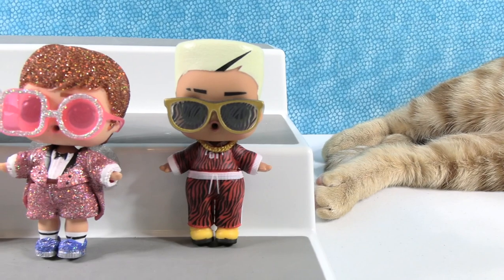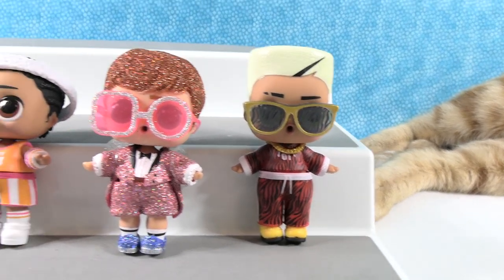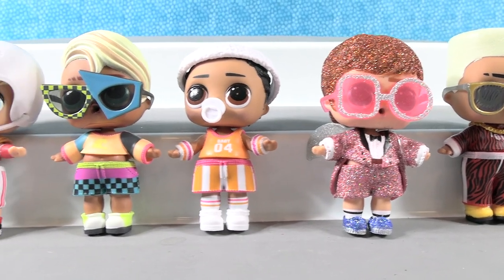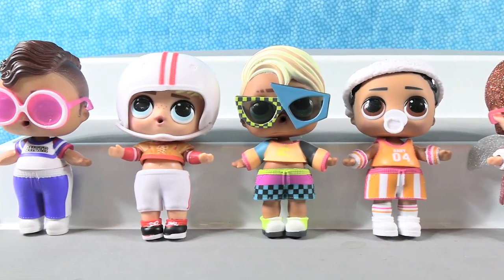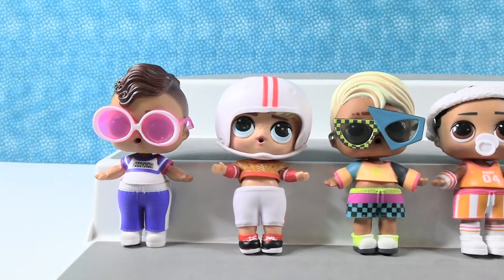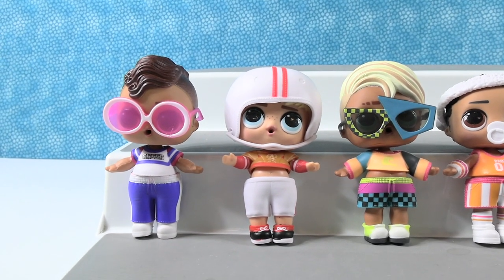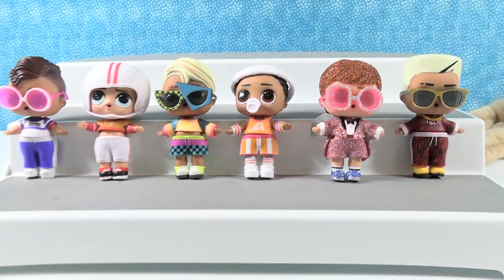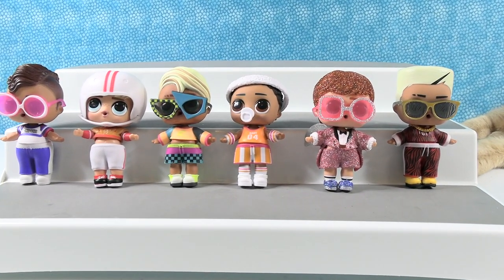Here is Swaggy all dressed up. Piano King looks amazing. There's Dribbles. There's Beach Boy, Captain QB, and Bro Cheer. And if my count is right, 4 out of the 6 have glasses. Wow. Check that out. Pretty cool. All right, Shannon, who's your favorite?